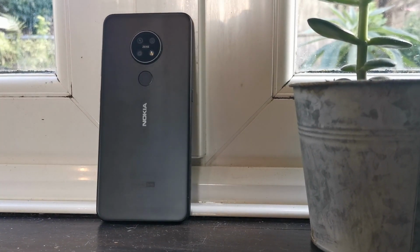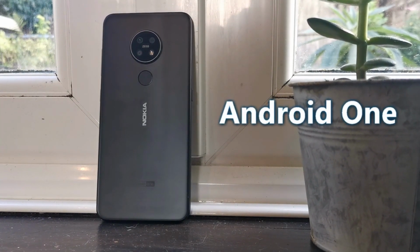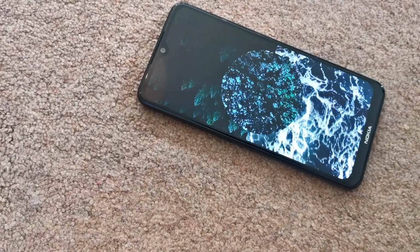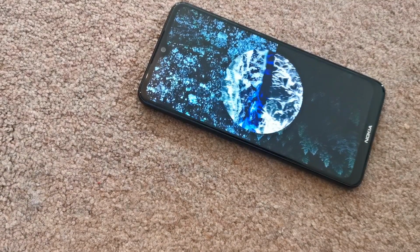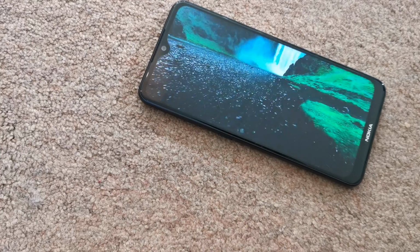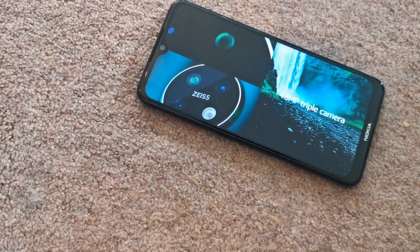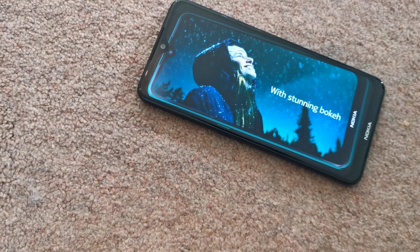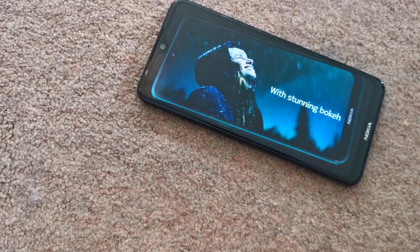Now, the Nokia 7.2 is enrolled in the Android One program, so as well as having a very easy interface, it promises regular updates and enhanced security. This should hopefully mean that the update to Android 10 is imminent, since HMD Global have a proven track record of providing these upgrades ahead of other manufacturers. HMD is also committed to 2 years of system updates and 3 years of security updates for all of their devices.